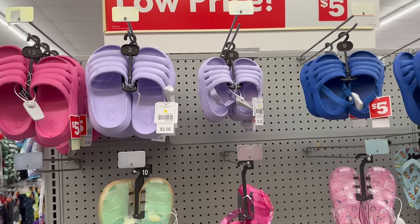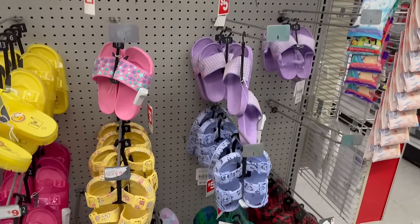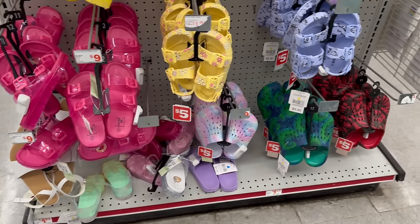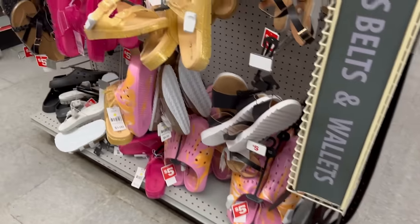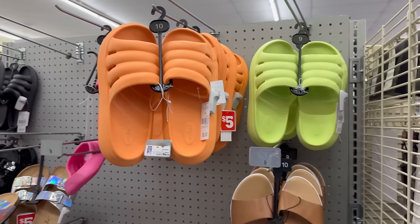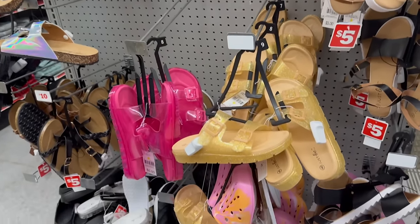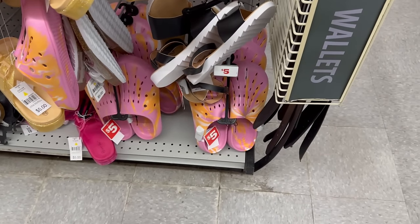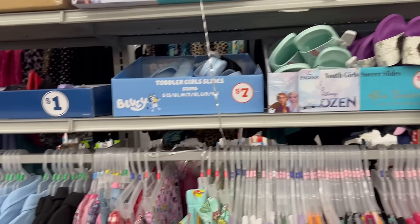They got some cute slides in. These are $5. Some cute sandals. And then over here we got some for the adults as well. All right, let's come down the clothing aisle. I showed you guys these slides and stuff the last time.